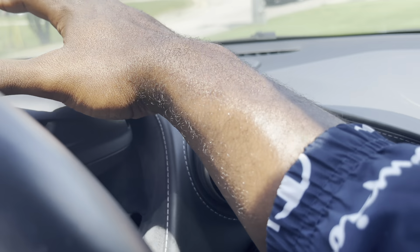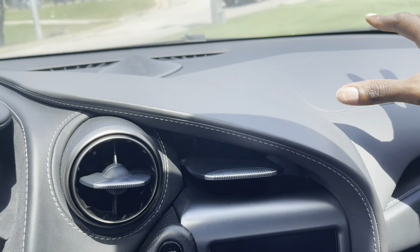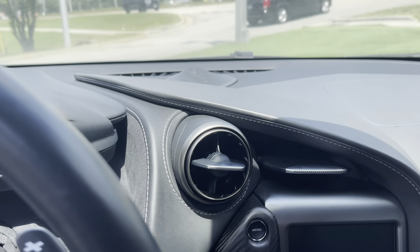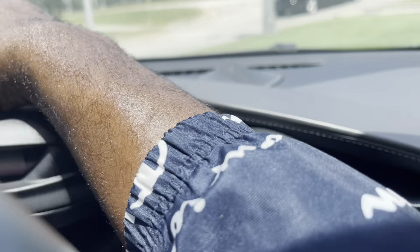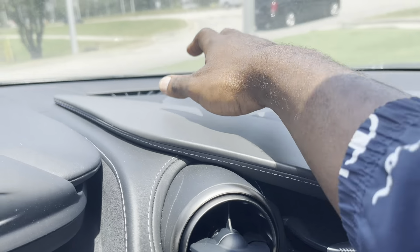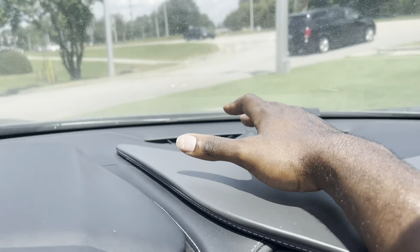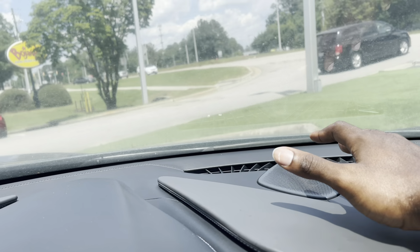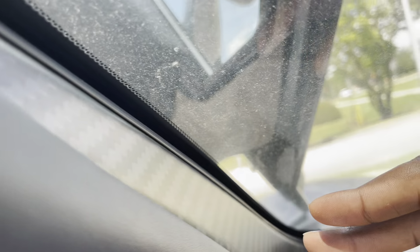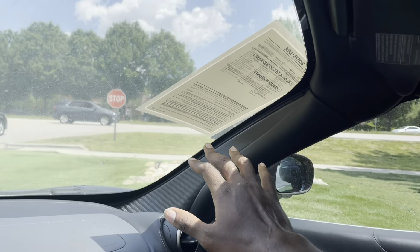You can see this very long dash, a whole lot of car in front of you. Doesn't look like it on the outside, but when you actually get in here, you realize that it is a whole lot of car in front of you. Nice material on the dash. You do get your speaker right here in the front, as well as your defroster for the window. You can see the carbon right here along the side of the A-pillar on both sides.